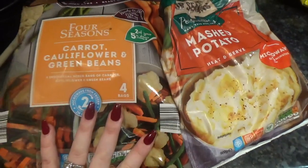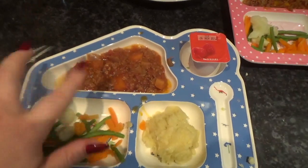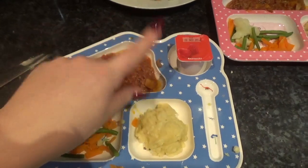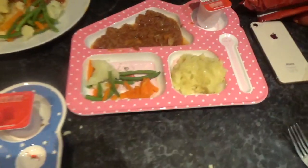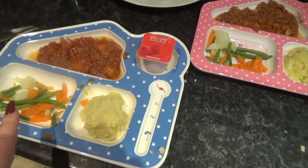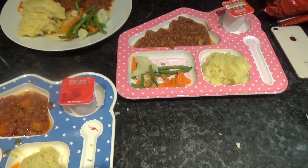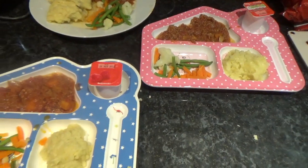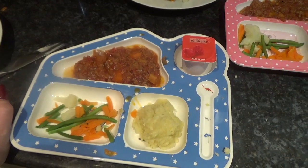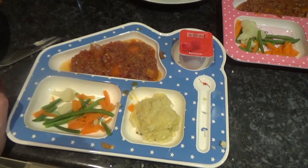So I'm going to get on with that now, and then I will show you it all when it's plated up. So Henry's got the stew bit and the mash and the veg, which are also quick, and then he's got a little yogurt for afters, and Penelope has the exact same, although Henry is more likely to eat all of his because she is a little fuss pot, and she'll probably pick out each individual onion and the carrots and whatever else, because she's a toddler and that's what toddlers do. So Henry, my sweet little baby who has not yet reached the fuss pot stage, will probably devour the whole lot. So let's go and see how he gets on.